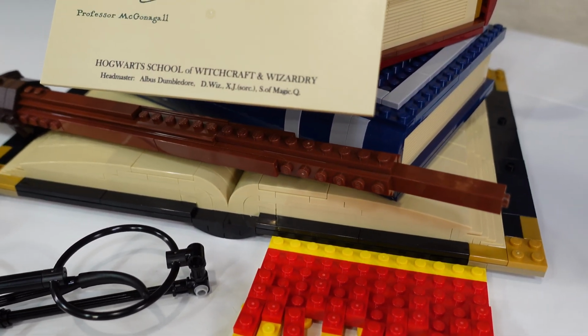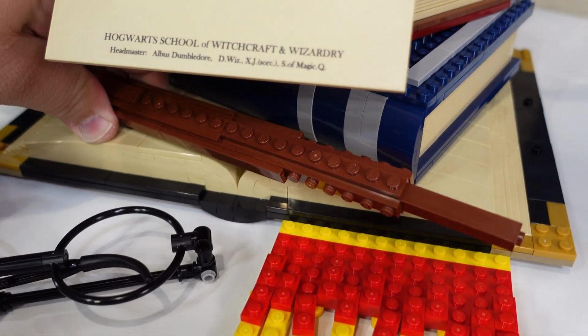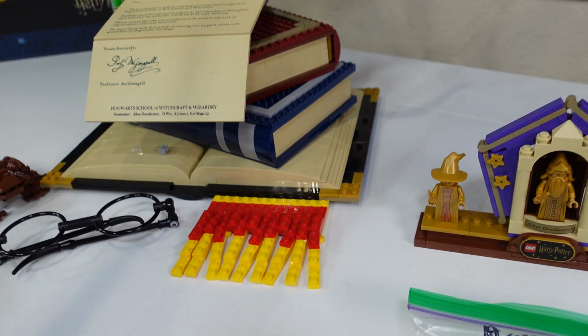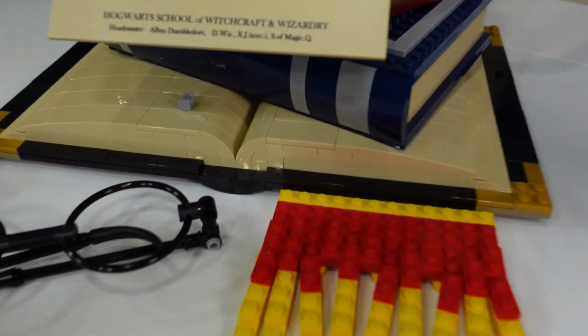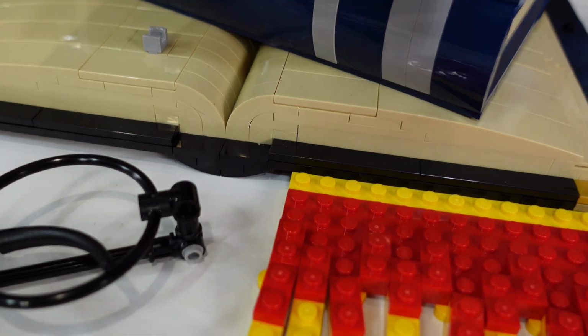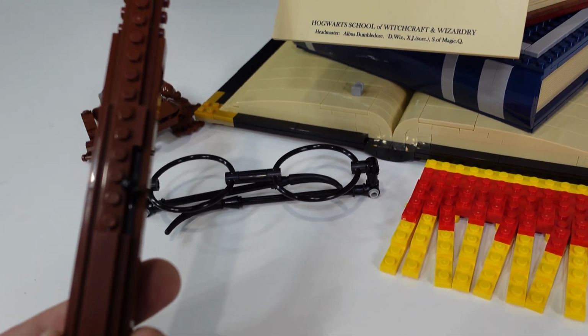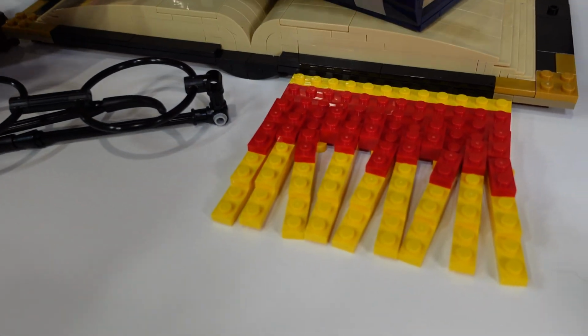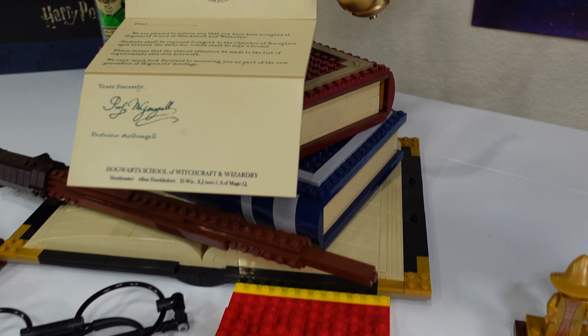We do have Harry's wand. It is made really unique. It does pop off the base. Really cool detail. It buckles in right there with a little knob right here. And it just pops right back down, just like that.